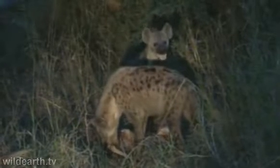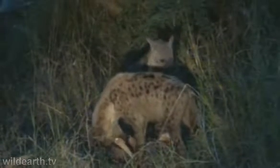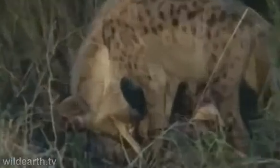Hyena now getting at the marrow, one of the leg bones. It looks like the elbow, front leg. So that's more gristle and something going on up there.